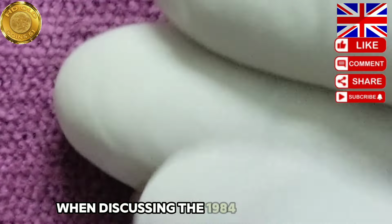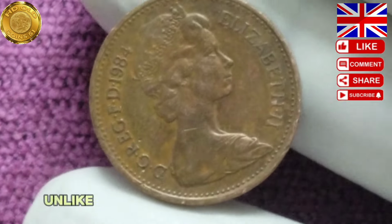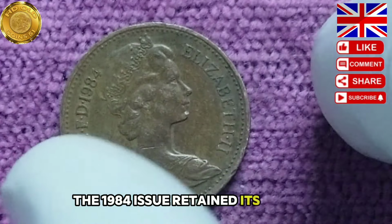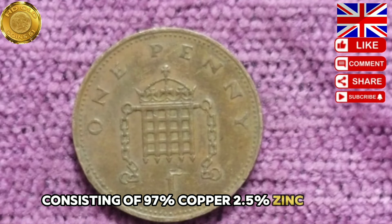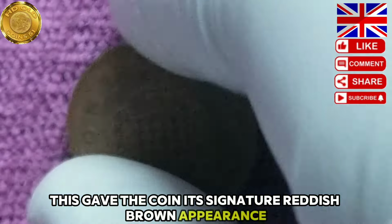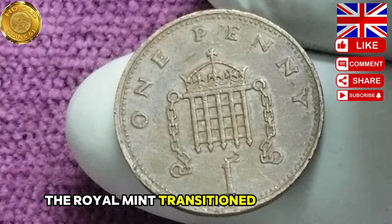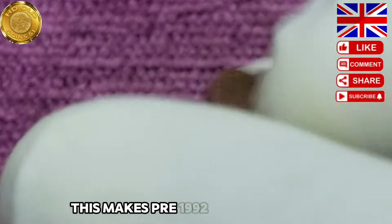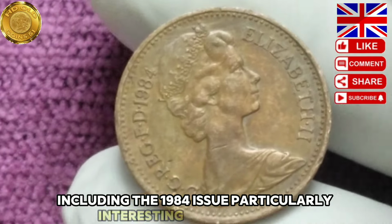When discussing the 1984 UK one penny, it is crucial to explore its minting details. Unlike previous years, when pennies were made from bronze, the 1984 issue retained its bronze composition, consisting of 97% copper, 2.5% zinc, and 0.5% tin. This gave the coin its signature reddish-brown appearance. However, just a few years later, in 1992, the Royal Mint transitioned to a copper-plated steel composition to reduce production costs. This makes pre-1992 bronze pennies, including the 1984 issue, particularly interesting to collectors.